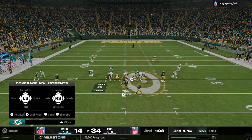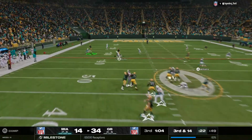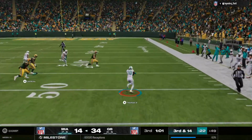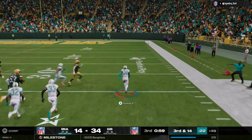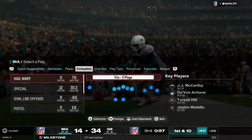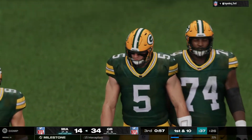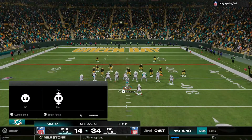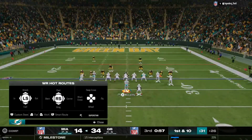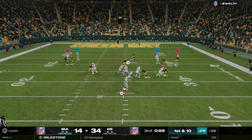Now on 3rd and long, they'll look to throw. Oh, the turnover fest continues. Here's another interception. 2nd straight drive now here, Charles, that have ended with an interception. And I just wonder, because I don't think it's going to rattle him necessarily, but I also wonder if it's going to nerve him a little bit. Does it lead to another one, or does he find a way to pull it together and become sharp again?